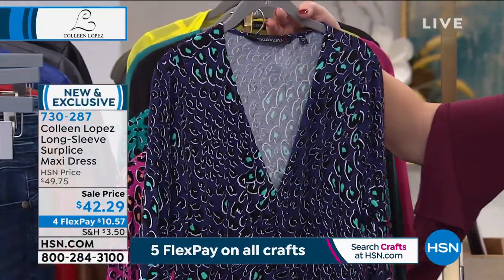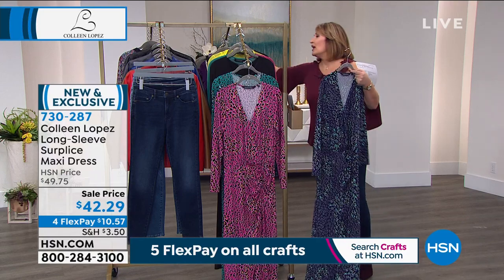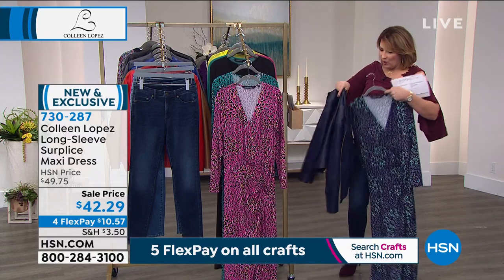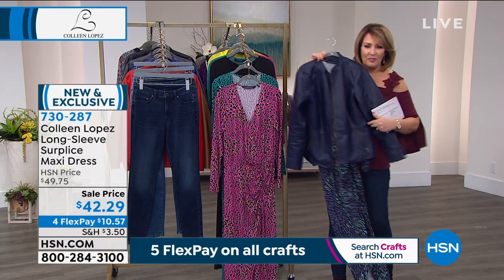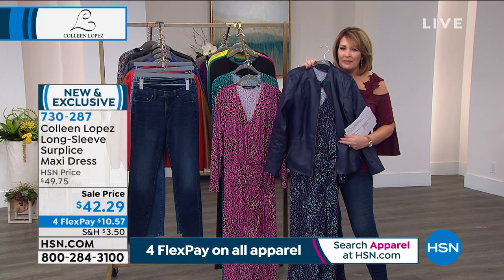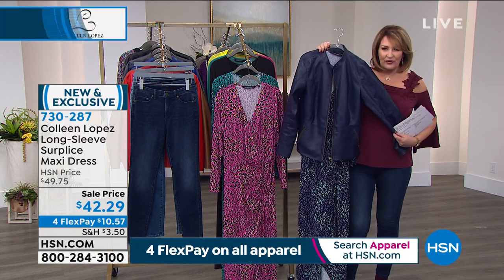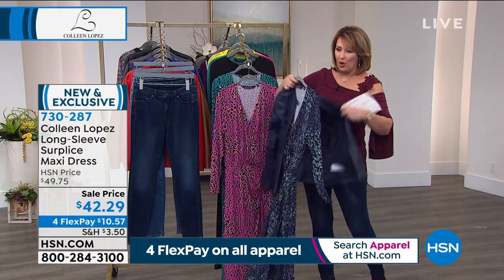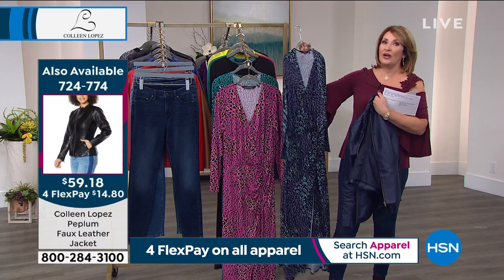Long sleeve that you could push. You could pop a jacket over this, the peplum jacket, for example. Let me show you. If you picked up our leather jacket, watch what happens when you pop it over a dress like that. I mean, that's what's fun about mixing and matching your wardrobe. You can pop a jacket over it for now, and then when it warms up a little bit more, you have a spring ready dress that's going to really look great on the body.